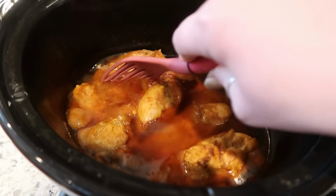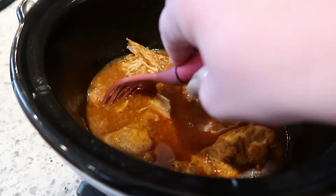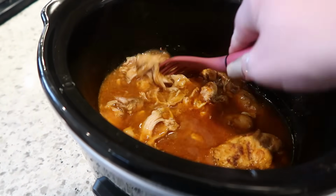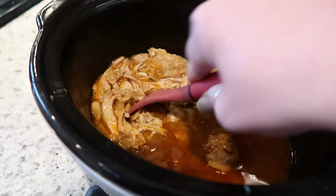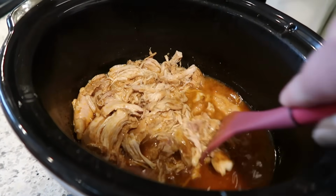So once the chicken was done cooking, I just left it in the crock pot and shredded it this way in its juices. But if you want an easier time, you can probably remove it to a plate and shred it that way too. I just left all of the cooking liquid in the crock pot so that the chicken wouldn't get dried out.